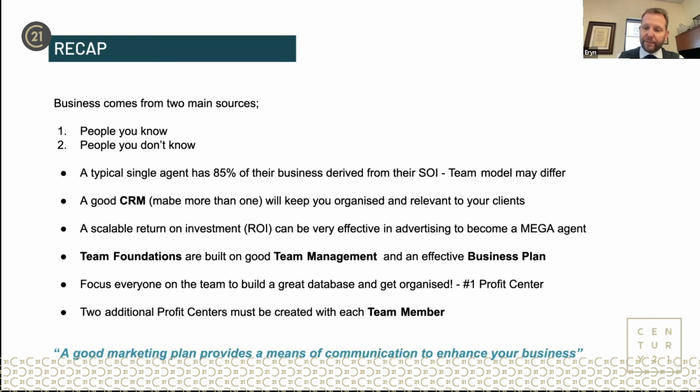Focus everyone on the team to build their database, get organized. It's their number one profit center. I'll say that over and over again. That's the foundational stuff you've got to do. And then those 2 additional profit centers must be created with them. So they're not just sitting around waiting for you to give them a lead. That's not going to work, right? So a good marketing plan provides a means of communication to enhance your business.